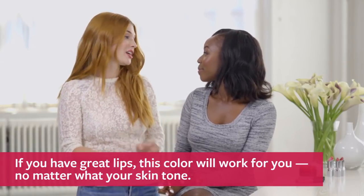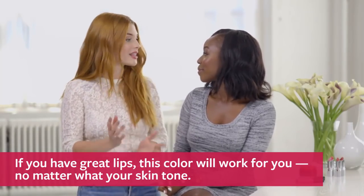And do you feel like this is a shade any woman can pull off, no matter what your complexion is? Yeah, I think most complexions or almost all can and should wear this color. I think it's more about, do you have a great smile? Let's draw attention to it rather than what skin color do I have?